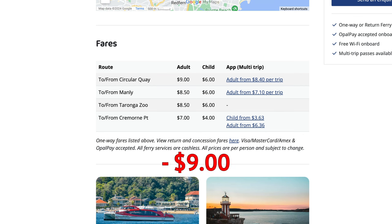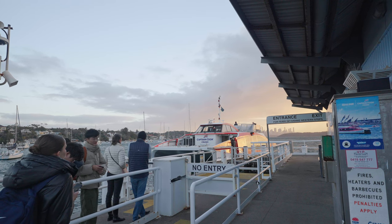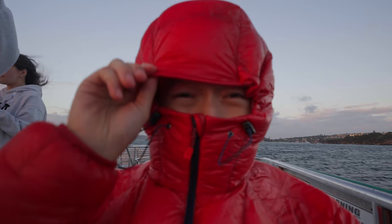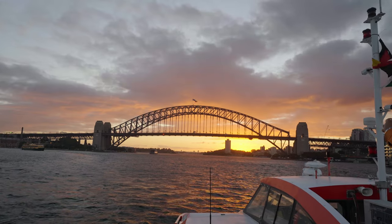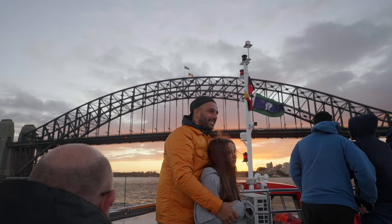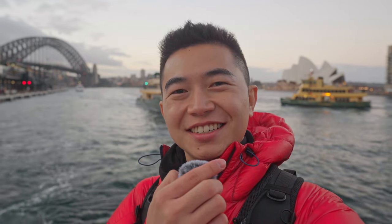It costs $9 to get onto the ferry. Beware, do not tap your card at the gantry in front of the ferry station because payment will be done on board. Someone will approach you and ask you for your card for payment. I actually made the mistake of tapping at the entrance, so I ended up paying twice for this ferry ride. So is it worth it? You decide. Considering you get to see such a gorgeous view of Sydney, this is very worth the ferry ride.